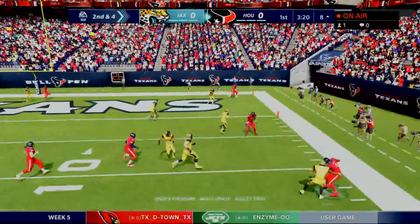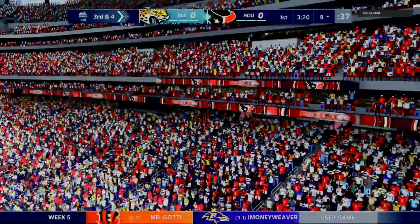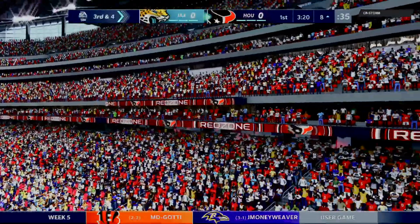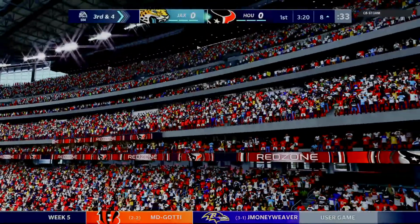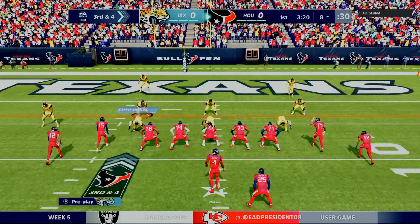All right, Brandon, I know we're in the early going here, but those kind of runs, they're going to open up a world of opportunities for this offense going forward. They were searching for the tight end, Darren Fells, and that'll make it 3rd down and 4.